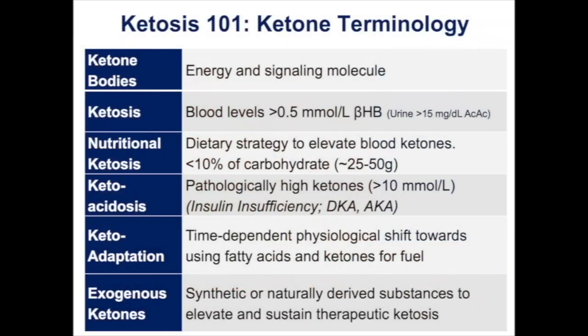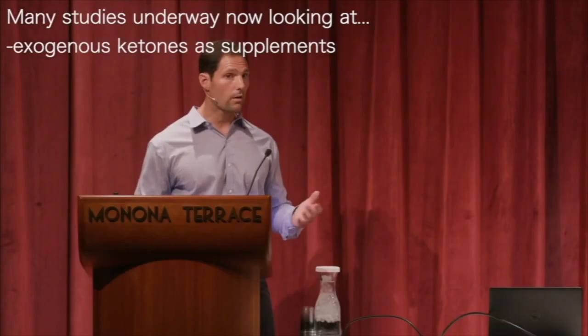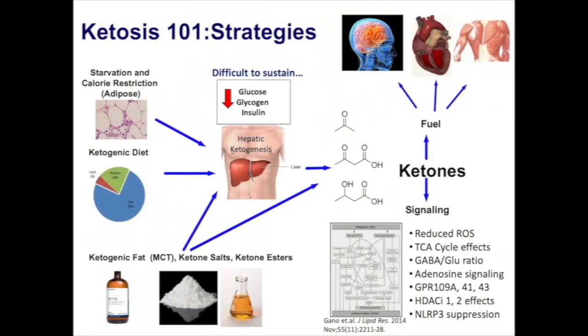And the last thing I want to highlight is exogenous ketones, because this term did really not exist years ago, like 10 years ago, and now they're on the market. I get a lot of questions about it, and there is a lot of research being done. I think there are at least a half dozen registered clinical trials on clinicaltrials.gov right now looking at exogenous ketones. So there are different strategies that one can use to get into a state of nutritional therapeutic ketosis. There is starvation, that's not fun, but there's caloric restriction, there's intermittent fasting, there's the ketogenic diet.